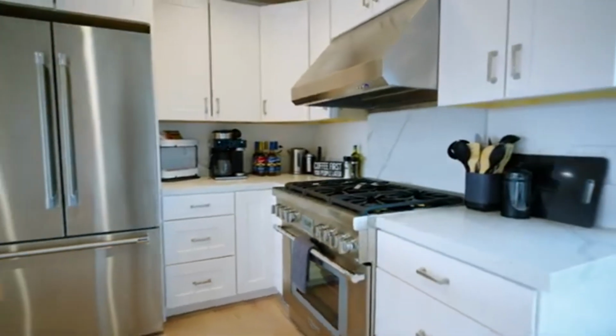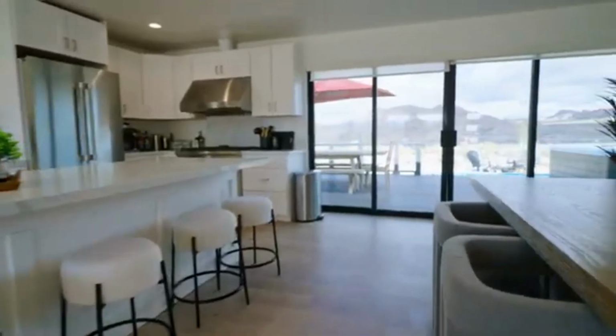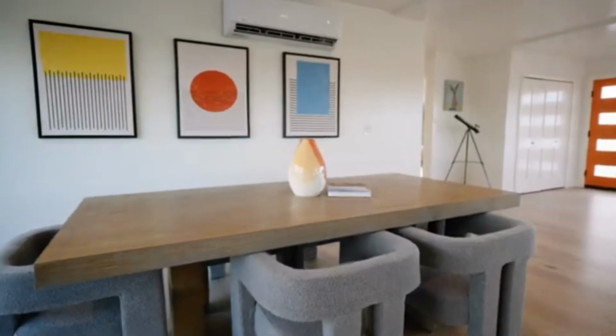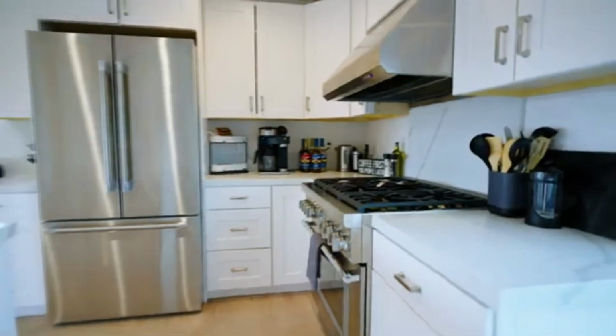Culinary delight, the modern kitchen. The heart of the home features high-end stainless steel appliances by Thermador, set against the backdrop of an open-concept layout that maximizes light and space. This modern kitchen is designed to be both functional and aesthetically pleasing, catering to the needs of culinary enthusiasts.